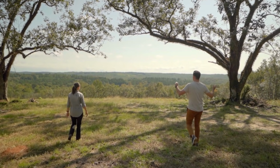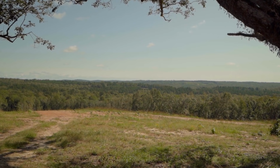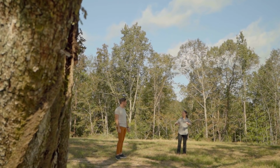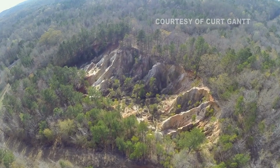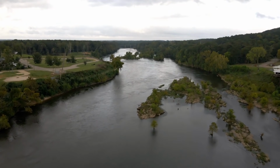Look at this view. Talk to me about this. This is massive. Yeah. This is the crater. Yeah, this is the stunner right here. And this is when Wetumpka's very unique identity first began, a whopping 85 million years ago. So the impact was so monstrous that it shot out different projectiles. And because of that, in our beautiful winding river, we have some rocks for whitewater.